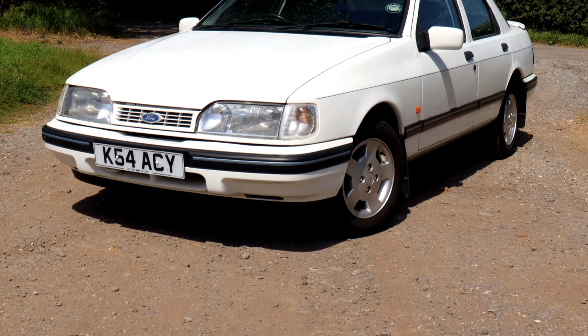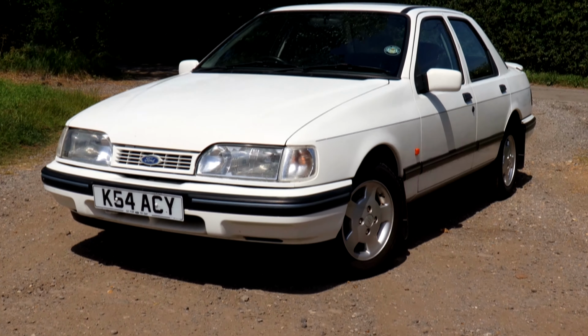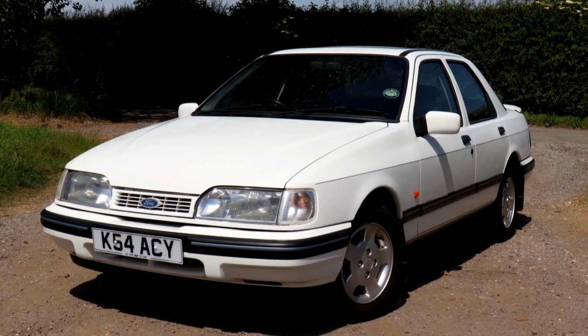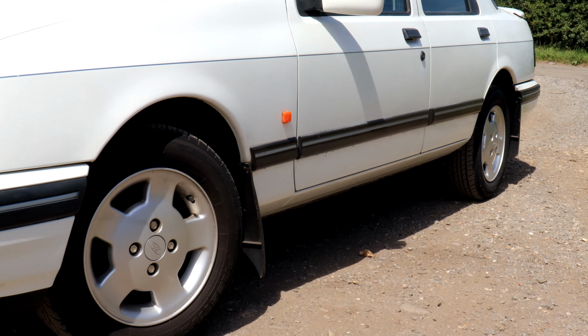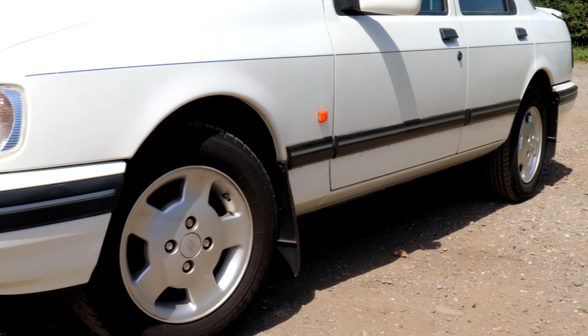I'm pleased to report the Sierra made it home successfully from Wales. I've since been on a few drives, including a long one to Oxfordshire and back, and it really is performing really well. Impressive for a car that sat idle for the best part of 3 years. There's a few little things. I mean, with 75 brake horsepower, it's not a powerhouse, and there's possibly a little bit of wear in the steering column because it's quite woolly.